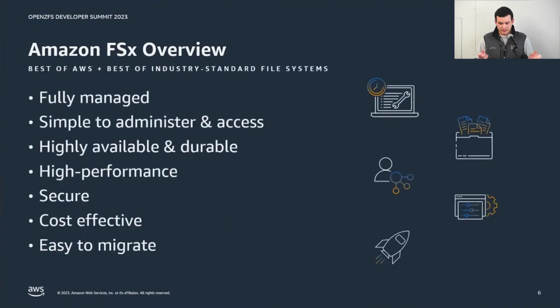The goal with FSx is just to combine the best of AWS and the best of some of the most popular industry standard file systems out there. We fully manage them, we administer them, and then we pass on all of the benefits of AWS that you're probably used to: high performance, durability, security, cost effectiveness, etc.